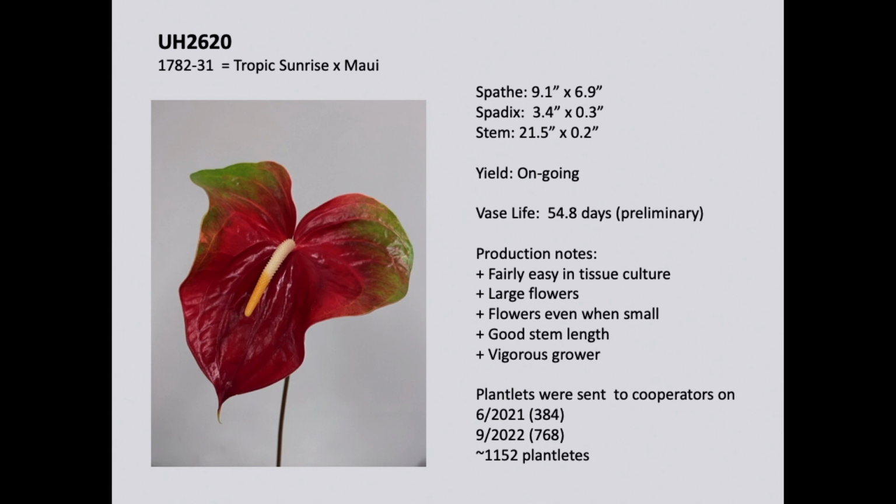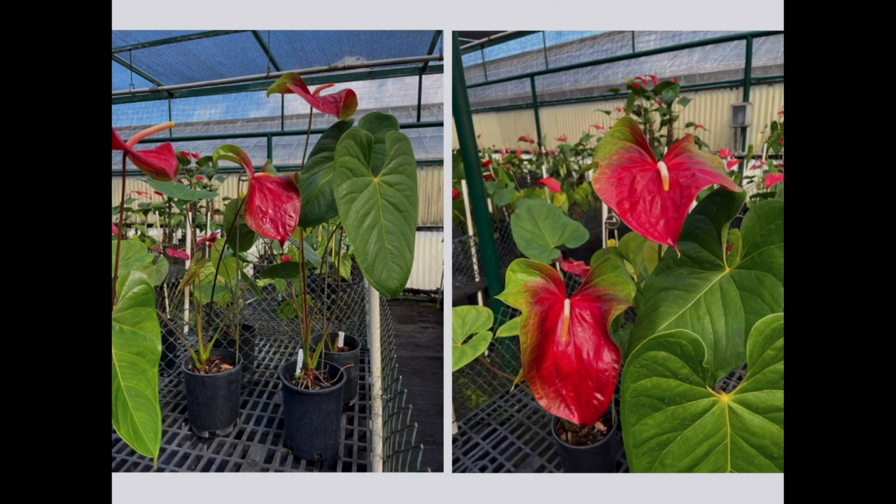One of the interesting selections we have is a cross between Tropic Sunrise and Maui. It's a large flowered one, and it lasts long. And this one was also propagated fast. I'm not quite sure if everything was in the bioreactor, but we were able to transfer about 1,100 plantlets as of this month. Okay, so 2620 is an interesting selection. Even for a small plant, it can produce large flowers, and in part, we believe, that is because of its maternal parent, Tropic Sunrise. Tropic Sunrise produces extra large flowers readily.